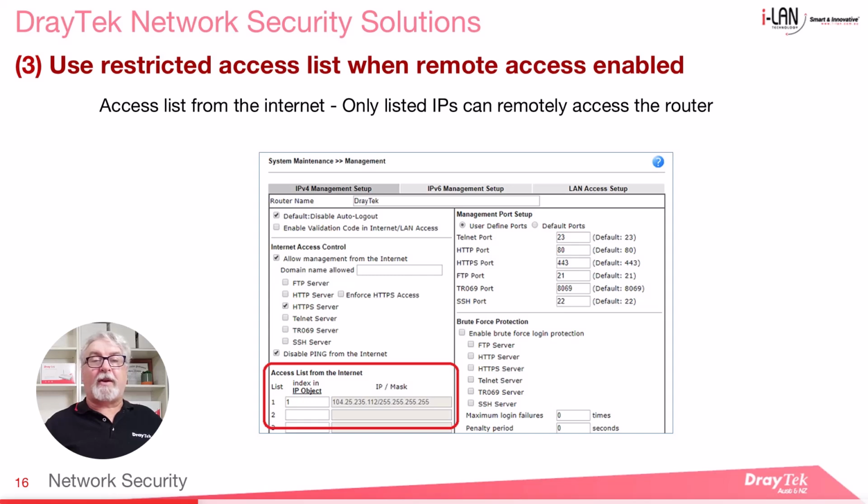If you need to access the router remotely to manage it, then it's recommended to restrict access to only known sources. You can do this by using the Access List function in System Maintenance Management tab. This way, only the IP addresses listed in the access list will be able to get access. Beware not to lock yourself out while doing this.